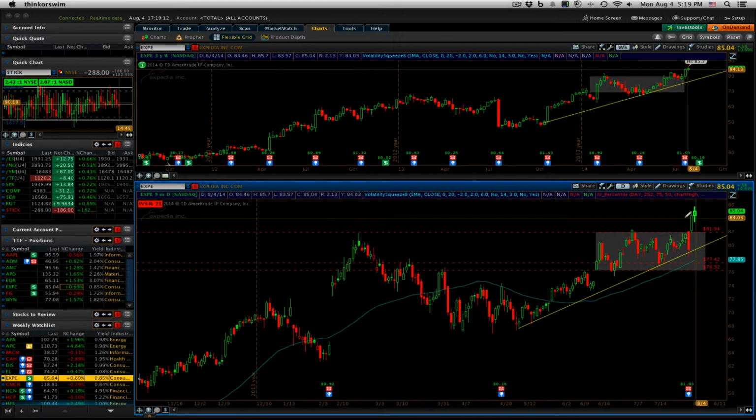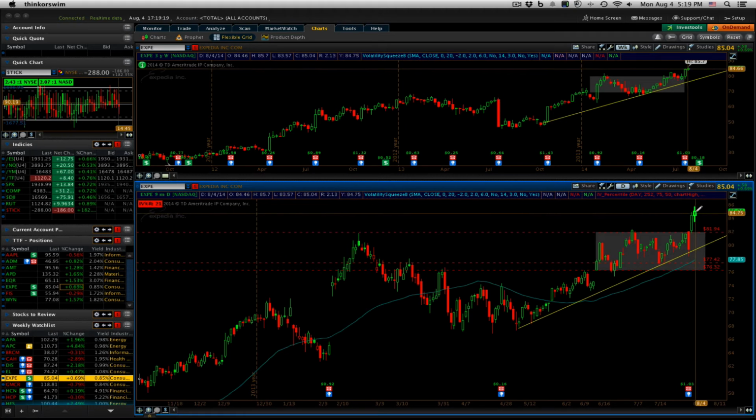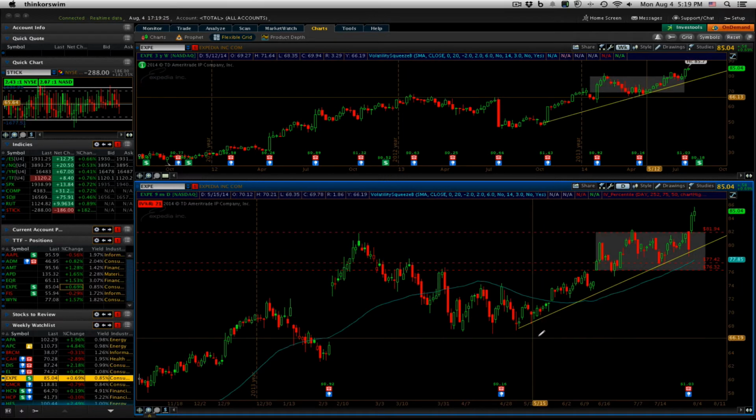Of course, as the day went on, in the morning, it didn't look like such a great entry, but we were still hanging out in that top half of this large breakout bar. And then at the end of the day, with the strength that was shown in the market, we pushed higher, and we actually are profitable on the trade already.